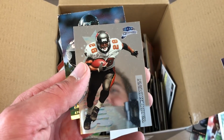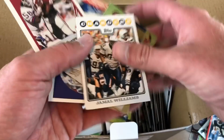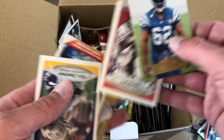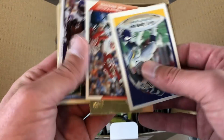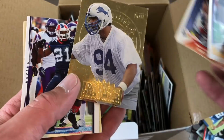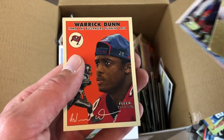Fleer Brilliance, another nice set. Work done. Put together a work done collection after this. Jamal Williams. Ellis Johnson. 1990 Fleer. And the 1990 Fleer set, put that together as well. More than likely, gold medallion. Those are always cool ones.